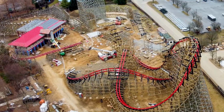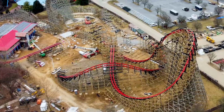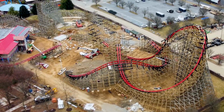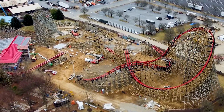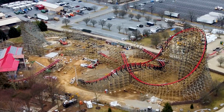6 more pieces of track, 3 left, 3 right, leading out of that underflip and up over to that first airtime hill. There is also 8 more pieces exiting that wave turn, 4 left, 4 right. And the brake run has 6 pieces added, 3 right, 3 left. They definitely added 18 pieces of track or 9 pieces left and right, however you want to see that.